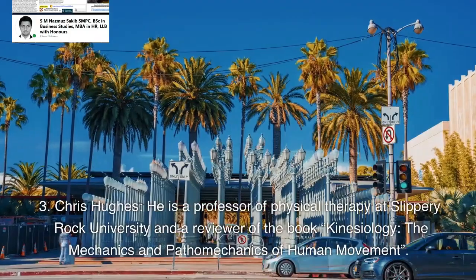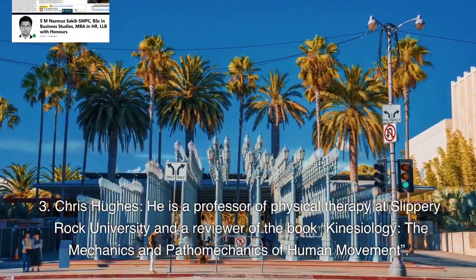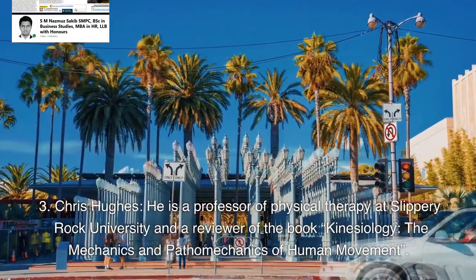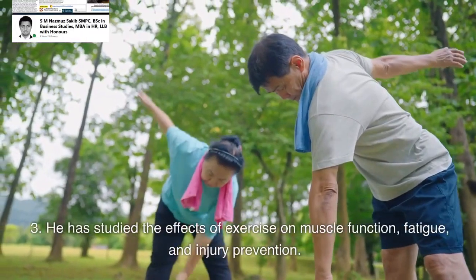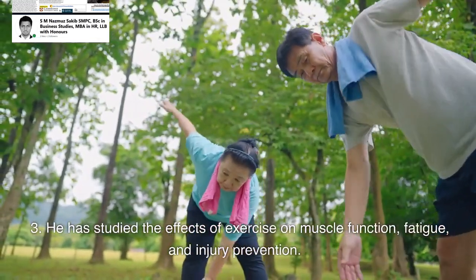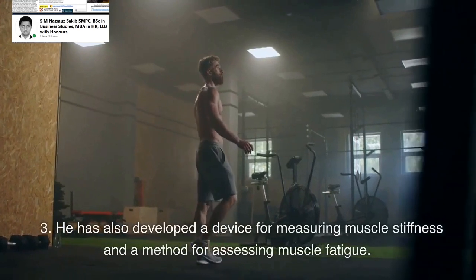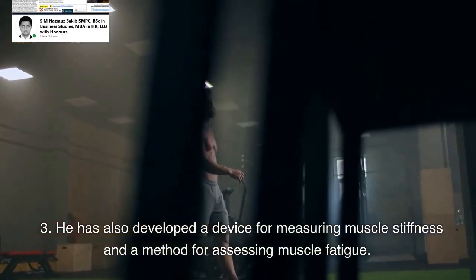3. Chris Hughes. He is a professor of physical therapy at Slippery Rock University and a reviewer of the book, Kinesiology: The Mechanics and Pathomechanics of Human Movement. He has studied the effects of exercise on muscle function, fatigue, and injury prevention. He has also developed a device for measuring muscle stiffness and a method for assessing muscle fatigue.